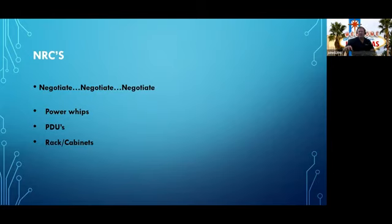NRCs, once again, negotiate, negotiate, negotiate. I'm gonna just highlight a couple of things here. Power whips, PDUs, racks, and cabinets, you can really negotiate these to where many times you can get all of this free, or at least a level of it. You may not get the exact cabinet you want, you may not get the exact PDU you want, but you can negotiate this to where if you're on a tight budget, you may get these services provided free. And I know nothing's for free, but believe me, it's going to be a lot cheaper still.